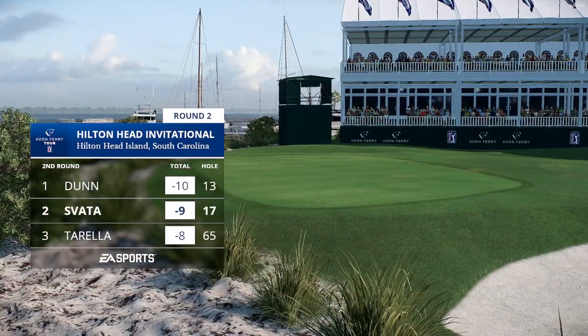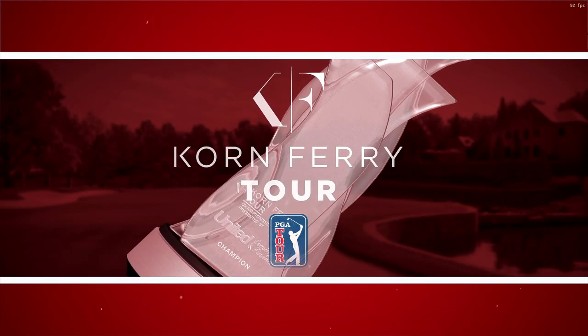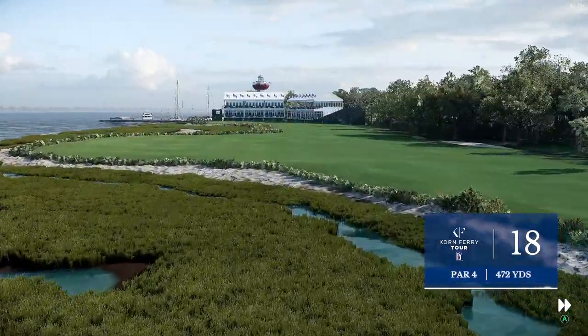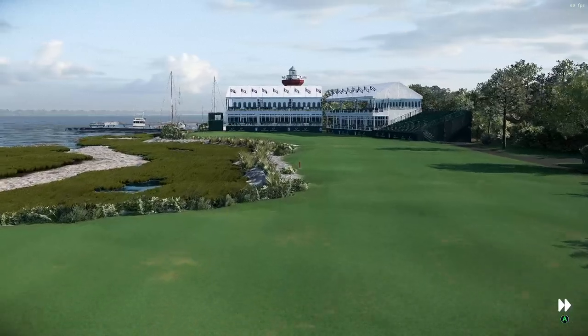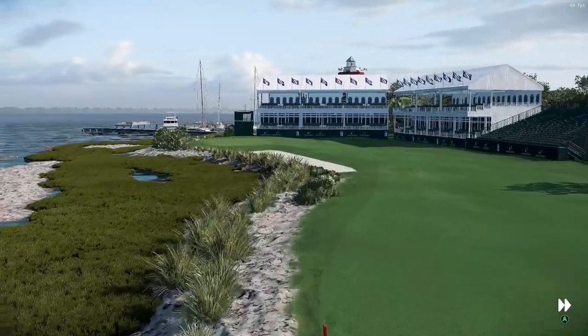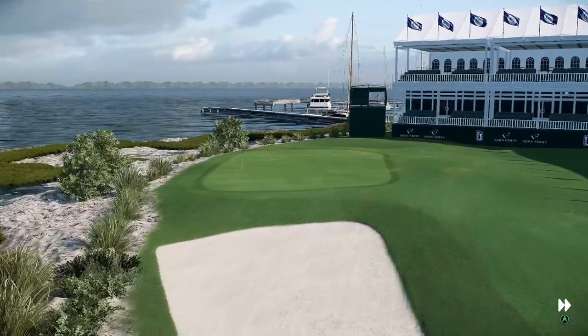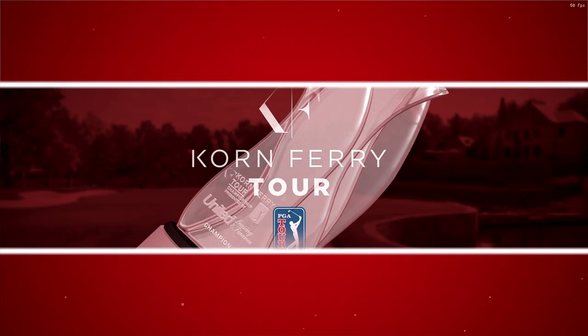And she's going to fall out of the top spot and wind up one shot back. The 18th hole, one of the real signature holes on the PGA Tour. It's a par 4 at 472 yards. Sort of a visually awkward landing area. You want to make sure you don't hit it through the fairway and into the hazard. But a good drive sets up a gorgeous finish, taking dead aim at that beacon of a lighthouse.